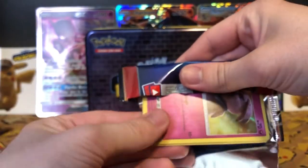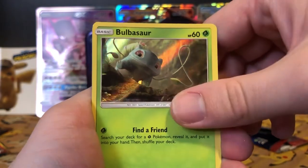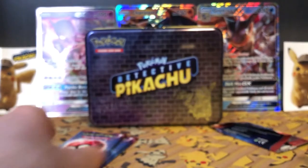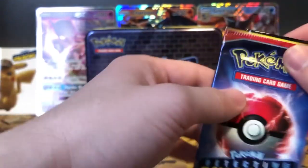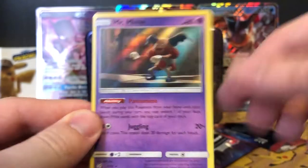Okay, cool. Alright, let's see what we've got in this pack. Snubbull, Magikarp. Magikarp's in every pack, I swear. And a Machamp. Oh, shoot. But that's also one I don't think I got a duplicate of yet, so that's nice. Okay, let's see what we get in this. Cute little set. I swear, Magikarp seems like it's in every pack. Like, get out of my face. Lickitung, Snubbull, Jigglypuff. Yes! We got it, Mr. Mime!